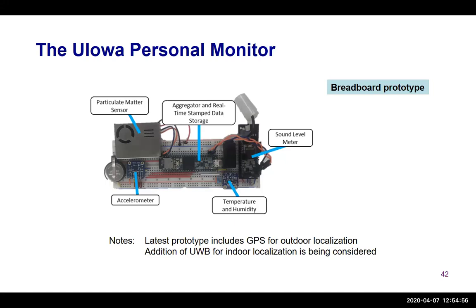Another question has come in. Can this type of hazard mapping be used with other types of direct reading instruments, such as PIDs? Absolutely. It's any instrument that gives you some output of concentration. There is one note. Some instruments have a lot longer time lags between when they sample and when they measure. So you've got to be a little bit careful about that.